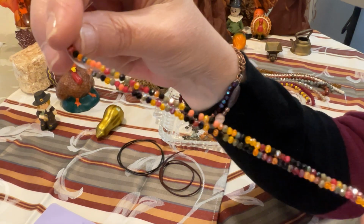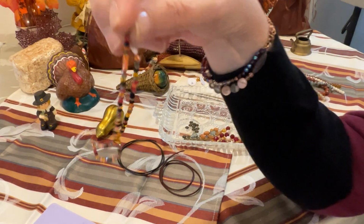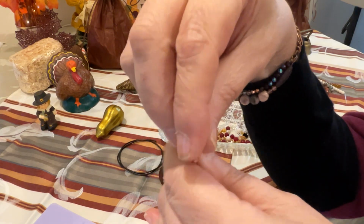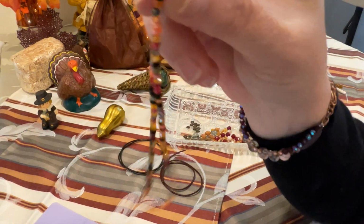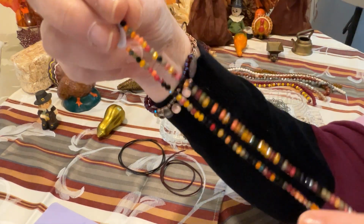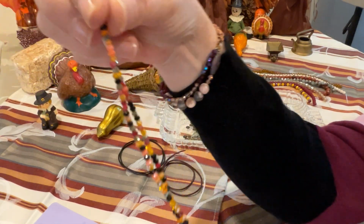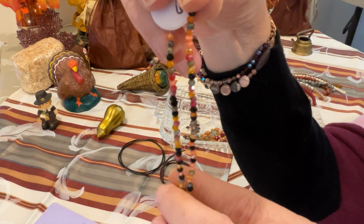And these are just a darling 3mm faceted rondelle, and they are called Fireside or Fire Brick. Can't remember. Let me see. Did I write it down? I think they're called Fire Brick Winter Mix. I think that's what they're called. And look at those, guys. The faceting is really quite lovely and very sparkly on those.